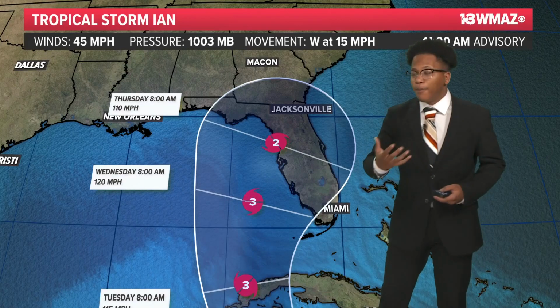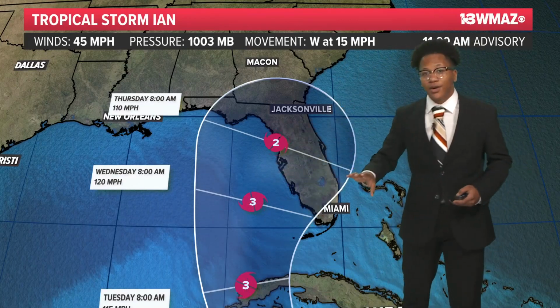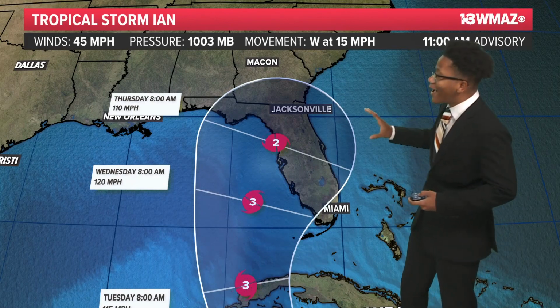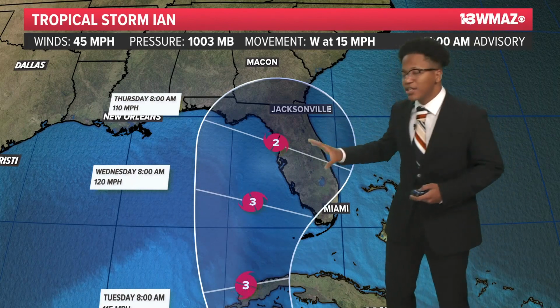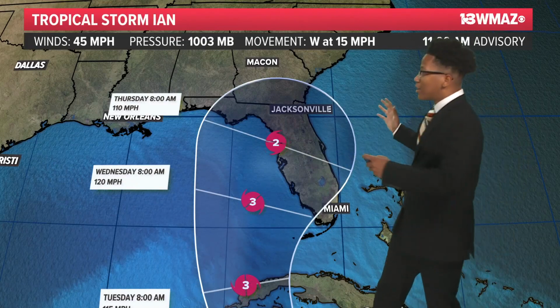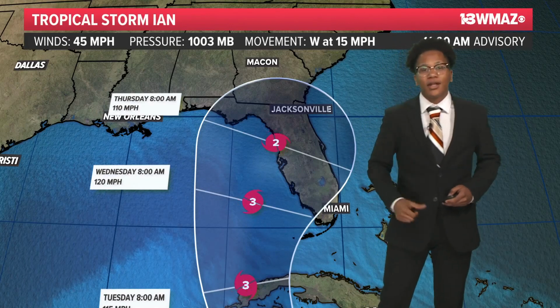Now, this plot here is typically created by the National Hurricane Center. It looks like they're kind of evening things out depending on where the Euro and GFS models are saying. So we're keeping a close eye out on this cone. If it changes, it updates every 12 hours or so. Sometimes it doesn't change. Sometimes it goes a whole different direction, and sometimes it changed just a little bit like it did in the last advisory. But as always, we will keep you up to date on all things tropics.